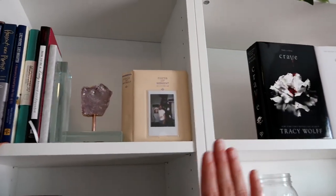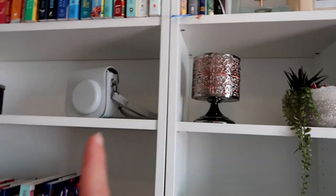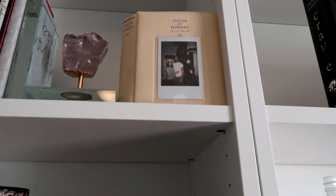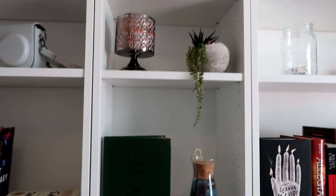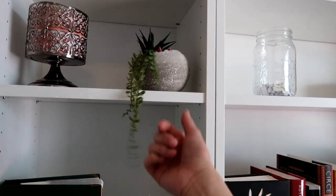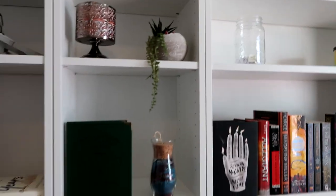And then we have a Pieces of Moments. I use this camera a lot, but this is a couple of years ago. This is me and Alex for Christmas, and it has a bunch of Christmas photos that have really precious memories. And then we have another Bath & Body Works candle. This was also purchased when we first moved into our home.